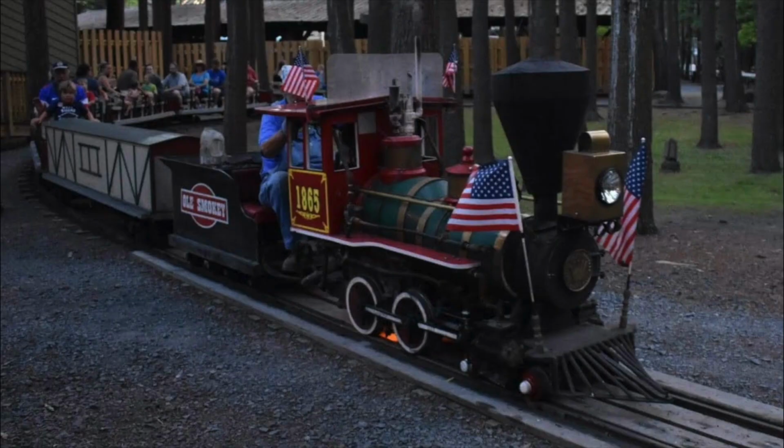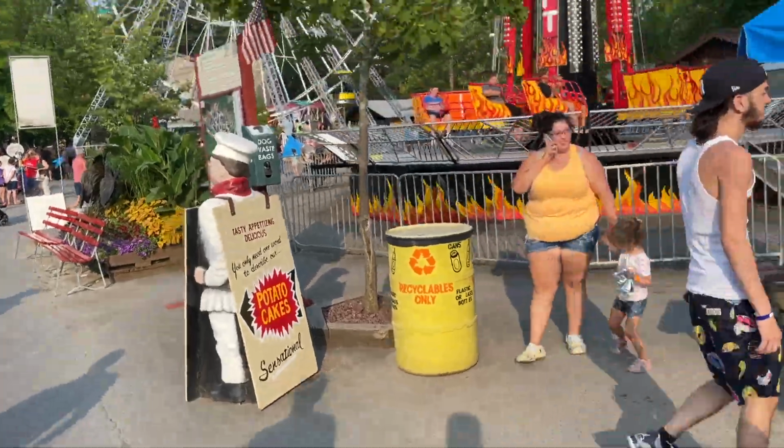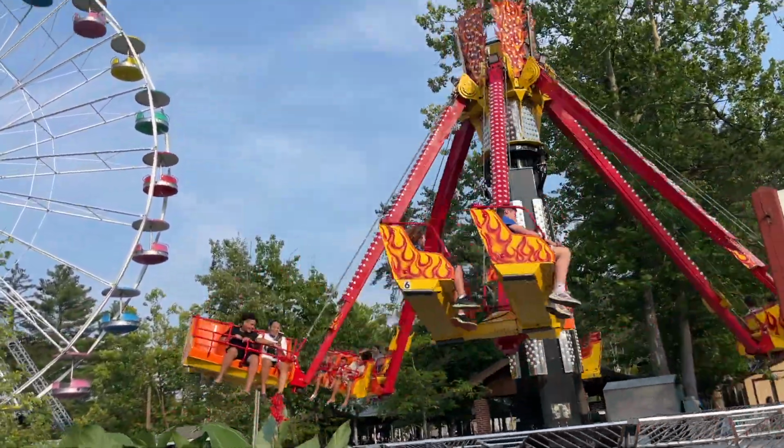There's also 2 train rides in the park, Old Smoky and the Pioneer Train, as well as a chairlift that takes you up to the top of the mountains and back. Knoebels has a total of 63 rides. That is a whole lot. There is no shortage of rides here.